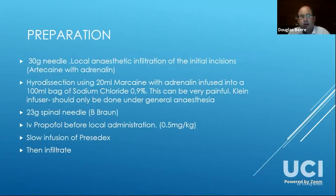My preparation starts with, and I'd love to share with you, our patient sedation and analgesia, but we just don't have time. We use a lot of Versed or midazolam, followed by Sublimaze. Our mainstay drug is IV propofol, but the drug that's really changed the way that I do facial plastics is Precedex or dexmedetomidine.